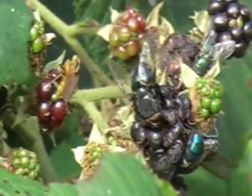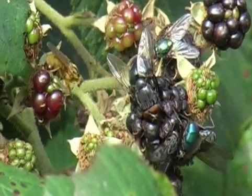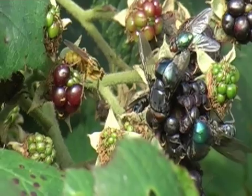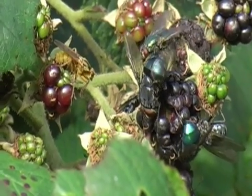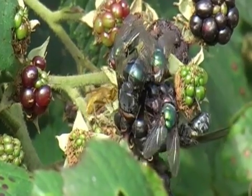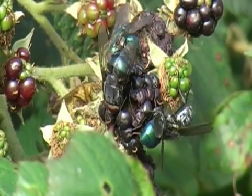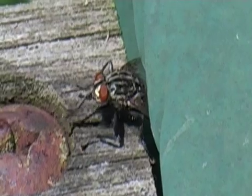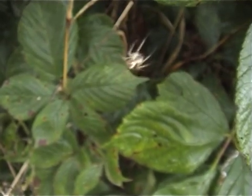Blue bottles and green bottles, sucking the juice out of decomposing blackberries. Then joined by a yellow male dungfly. Blackberries start to decompose because of this flesh fly. It dribbles saliva into the berry so that the part-digested juice can be easily sucked up by itself and many other insects. Where there are flies, there are spiders.